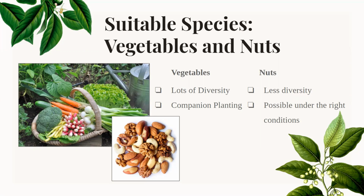Moving on to nuts, while nuts often thrive in warmer climates, some can still be grown in Zone 3B under the right conditions. So you're never going to be able to grow pistachios in Round Hill, but you can grow things like walnuts, hazelnuts, pecans, chestnuts, or acorns.